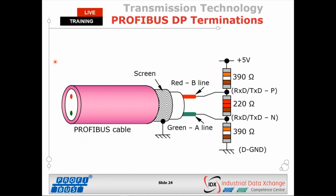So in order to correct this, what we do is at the ends of the network, because you always have 2 ends on every single segment, so in every single segment it's important to connect terminations, we put a series of resistors, and what this resistor does is absorb that energy that's being transferred on the bus, and it should absorb it right to 0.